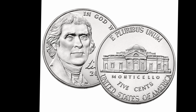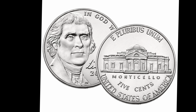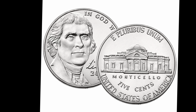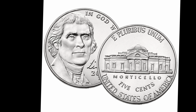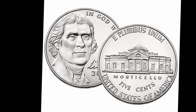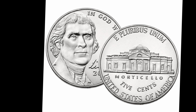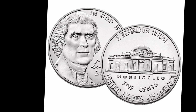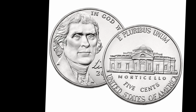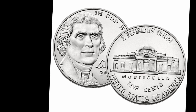At first glance, the coin appeared to be like any other. On the obverse was the well-known portrait of Thomas Jefferson, designed by artist Felix Schlag and used on the nickel since its introduction in 1938. On the reverse side, there was an image of Monticello, Jefferson's home in Virginia, which had been featured on the nickel since 1938 as well. While these elements were familiar, it was the introduction of a series of subtle design changes that would later become the focal point of an astonishing numismatic discovery.